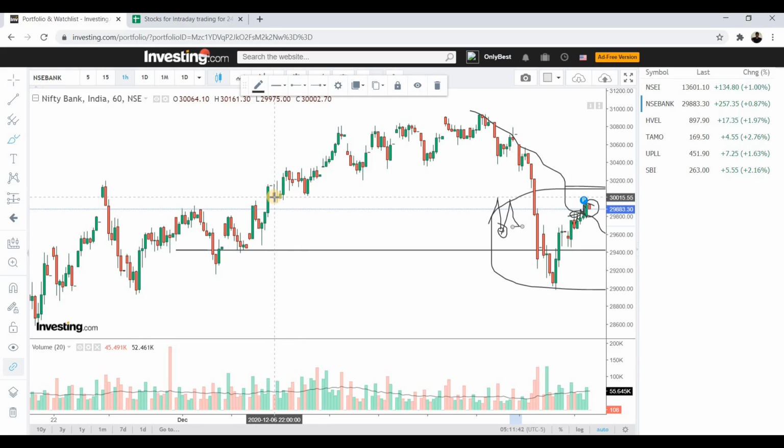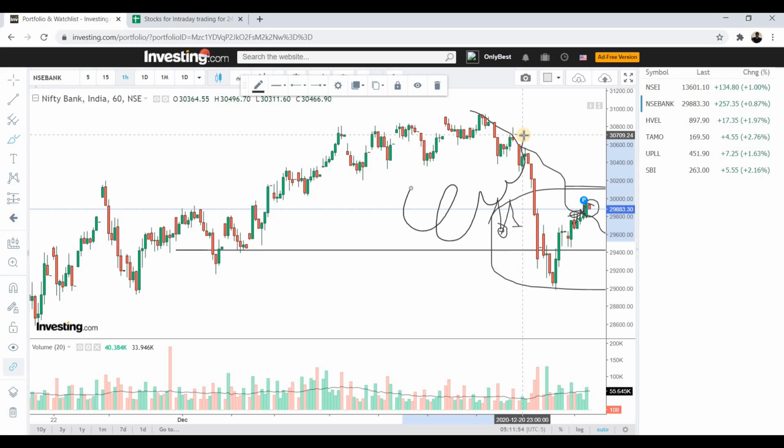30,000. And what we can do, we can trail our stop loss because we are bound to see some sort of consolidation around 30,000, and then we might see price going up. So make sure that you trail your stop loss.